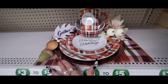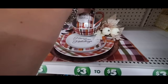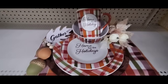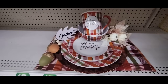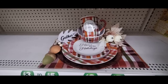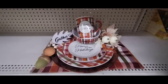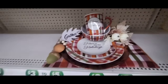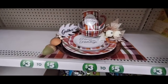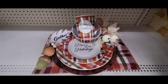All right, so here's how I set it up really quick. I used the charger plate, I used the Home for the Holidays, and then I just put the bowl right there and balanced the mug, and then I used the gather. Everything here is $1.25, everything. So I think that looks like a really cute place setting, and I love the fact that they came out with their fall plaid. It looks really, really nice. So definitely cute. And like I said, I just put it together very, very quickly, and it came out okay, because I wanted to give you guys a visual. So there you go.